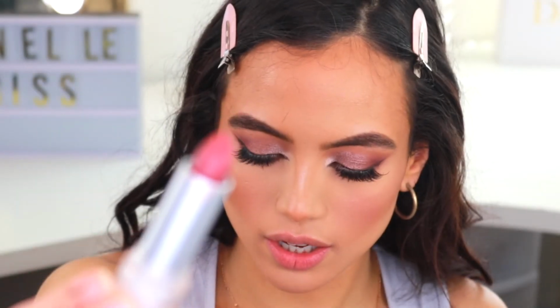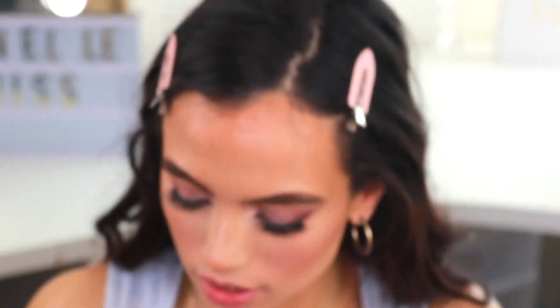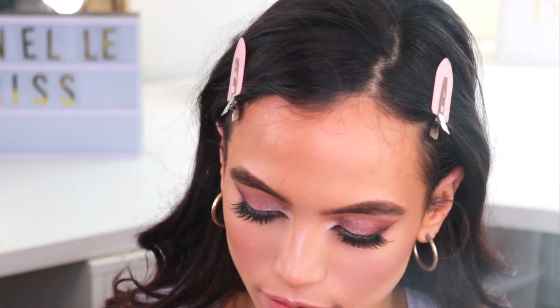I feel when MAC does spring collections, they always do really good when it comes to the lip colors. And then this year, I was just blown away. I wanted everything.